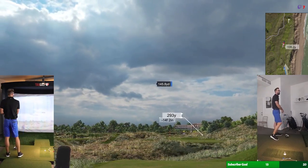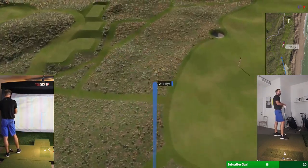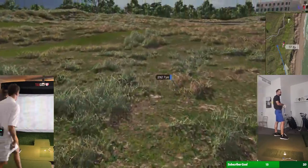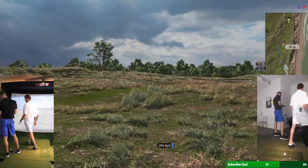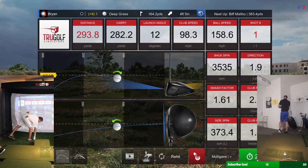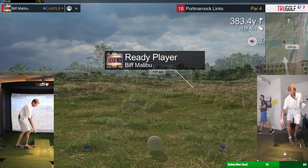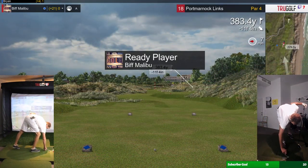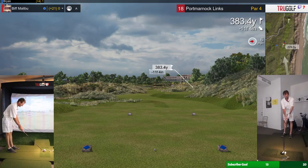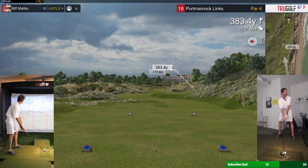That is so bad. Sit down. Okay, Malibu's just going to get a ball and play. Going three wood, his old friend. All he's got to do is put the ball in play. Stats not going to be good for me today.